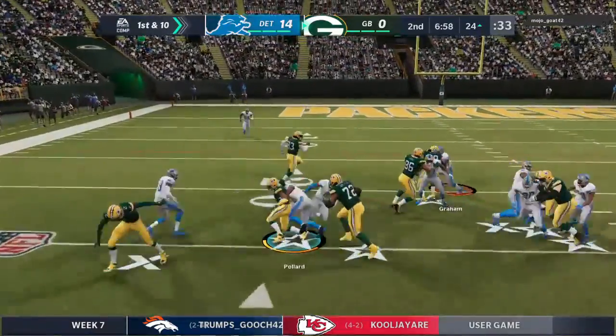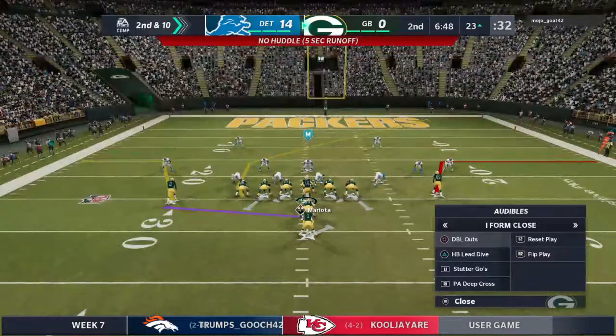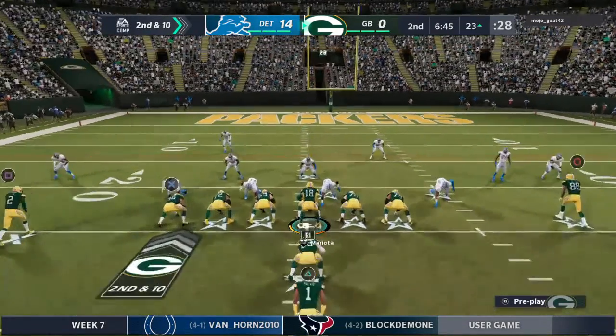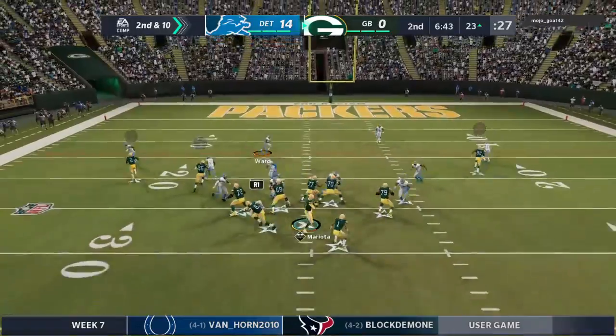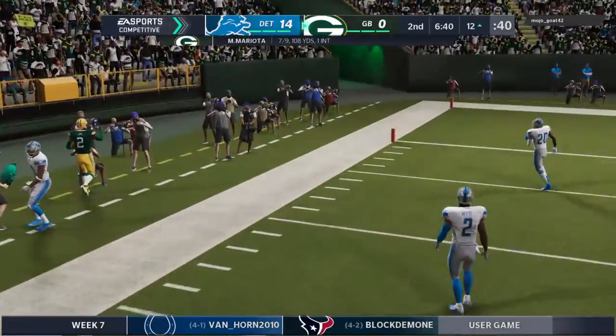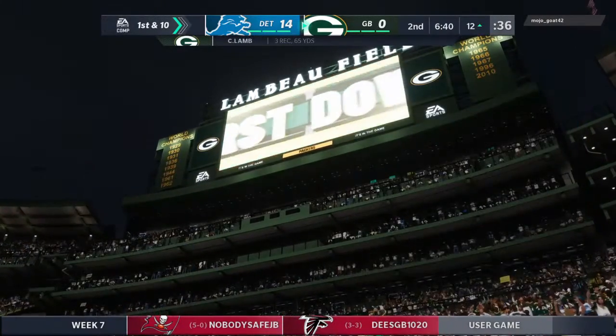They'll go with Pollard here on 1st down. And they're going to stop him right at the line of scrimmage. Just no cutback lane to be found whatsoever. 2nd and 10. No gain on the play. Looking to throw on 2nd down. Mariota able to hit his target, Lamb. And he's out of bounds. Almost gets to the 10.